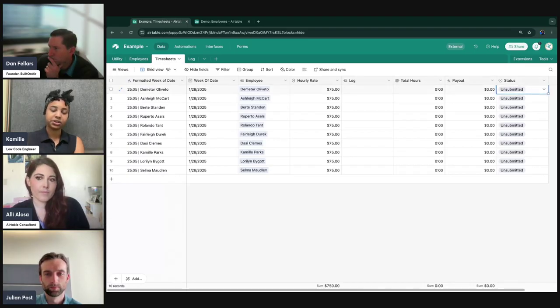Once you're done with a timesheet, normally whoever did the work submits it, and then someone else either approves it or actions on it in some way. So having a field for status allows you to operationalize that a little bit.